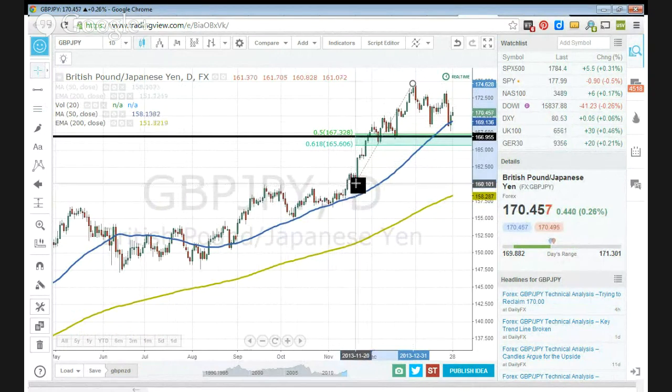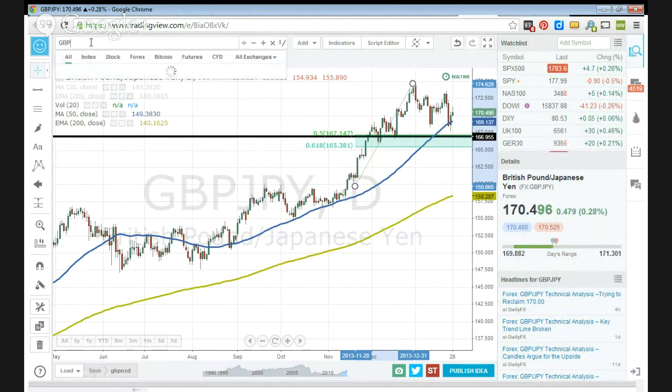Let's see if it can fall further. Then I might be interested. We still have about 250 pips to go. Oh no, more than that. 350 pips to go. So we'll see. But at this point, I don't really see anything on pound yen.